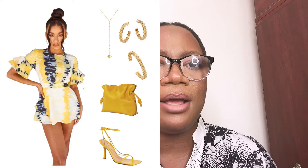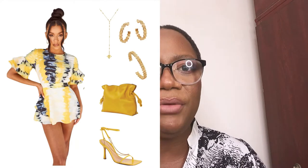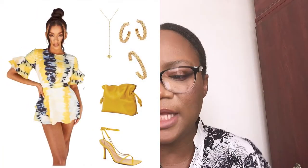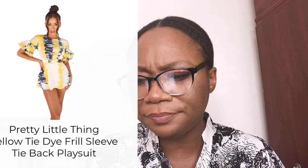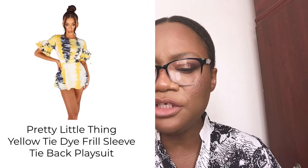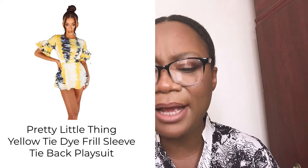And I believe that the best way to style this play suit is to go monochromatic. So I went monochromatic with our yellow Bottega Veneta sandals and the yellow Louis clutch bag. Don't forget your earrings, your cuff, your bracelet, and do not forget your necklace, and you're good to go with this play suit. And this play suit is called Pretty Little Thing yellow tie-dye frill sleeve tie back play suit.